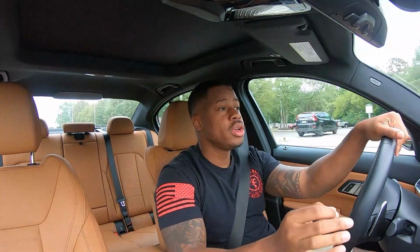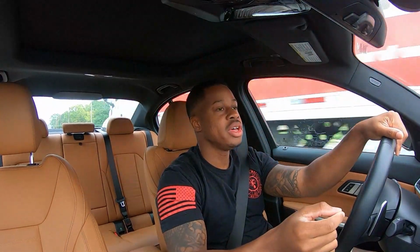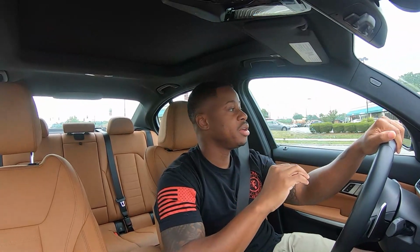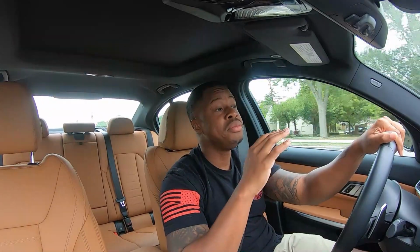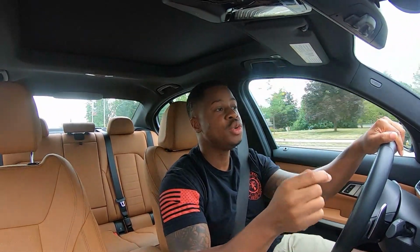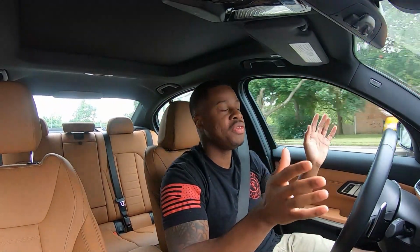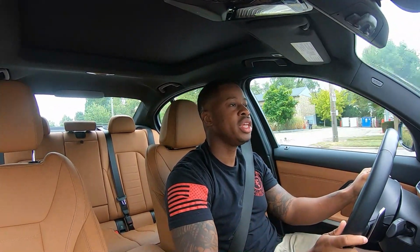In my opinion. So under the hood, you have a 3-liter inline 6 single turbo, and that's all you need with this thing. One nice single turbo. Horsepower, 383. Torque, 369. Those are very respectable numbers. 0 to 60 time, about 4.1 seconds. And even better, you'll get 23 miles per gallon in the city and about 32 on the highway.